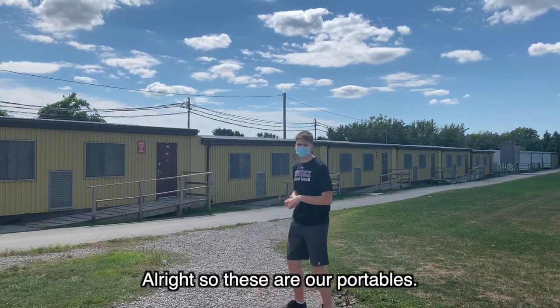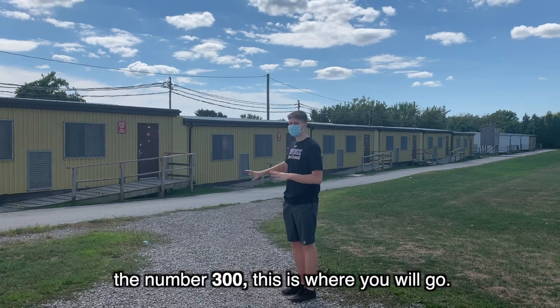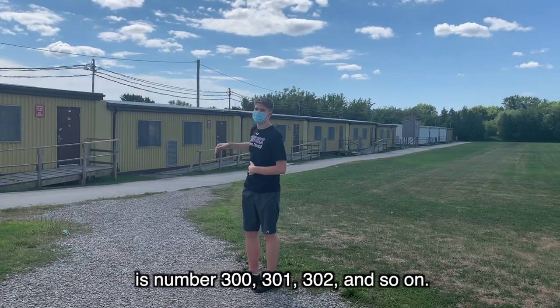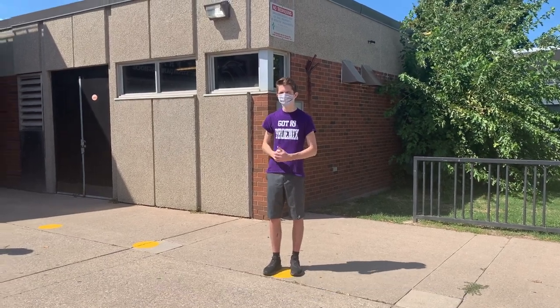Alright, so these are our portables. If you have any class that starts with the number 300, this is where you will go. They're in order, so our first one here is number 300, 301, 302, and so on. Remember, the hallways are all one way and the route is just one big loop.